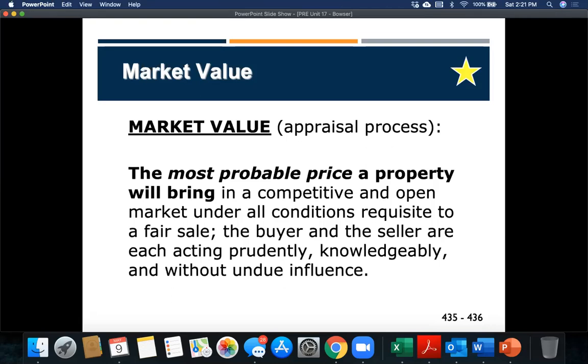Okay. So lots of interesting things affect this when we're thinking about it. Let's say that somebody had to sell very quickly because they were moving, right? Would that necessarily be a good comp? No. Say something was an estate sale done at an auction. Is that a good comp? No. What if something was a foreclosure? No. See, those things are not competitive, open market conditions.